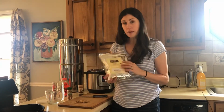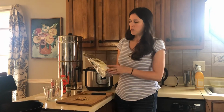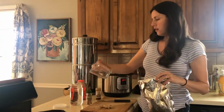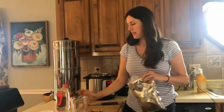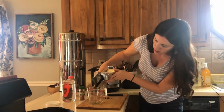Okay, so to make our elderberry syrup in the Instant Pot, it's going to be super simple. We're going to take our elderberries and measure 1 cup of elderberry. I have a little bit of water in here that was left over that I'm going to add. So, 1 cup of dried elderberries.